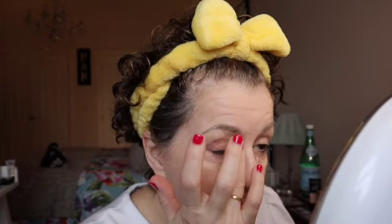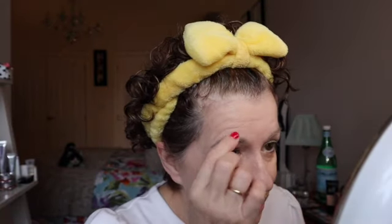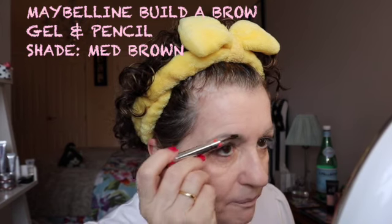You can use a concealer brush, but I choose not to. Obvious advantage to having tattooed eyebrows is that you don't have to do too much, or there's a nice follow line. I was watching Pampered Wolf and she featured this Maybelline brow stick with gel, and I thought, yeah, that's good, let's try it.